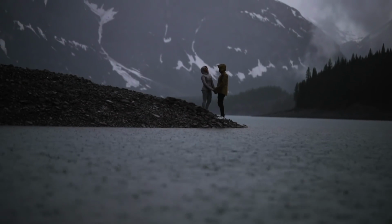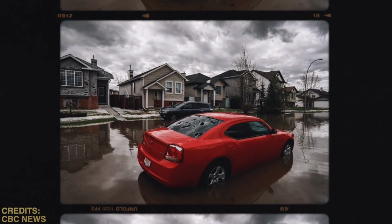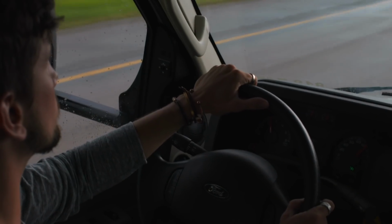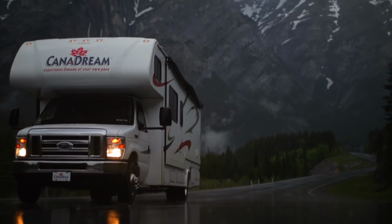In fact, there was one of the most crazy storms in Calgary just yesterday. Hail the size of a tennis ball dropping down and putting holes in car windows, destroying homes. It's pretty wild. We literally just missed it by, I don't know, a few kilometers.